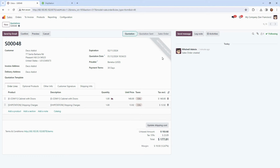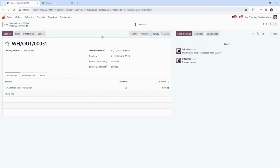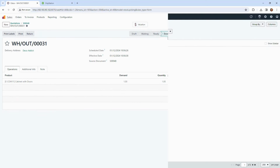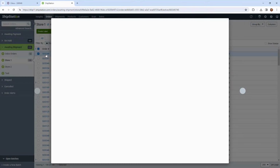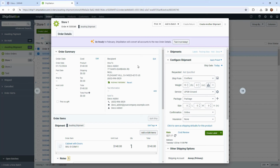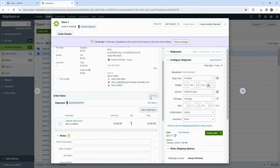This order will remain in the awaiting shipping status until we validate the delivery order in Odoo. Once validated, the order will be pushed to ShipStation to await our next steps. From the ShipStation platform, we can see that the seamless integration has pulled all of our order information from Odoo. At this point, I can update or change shipping choices, as well as create and print labels.